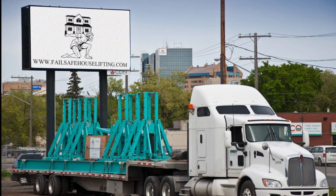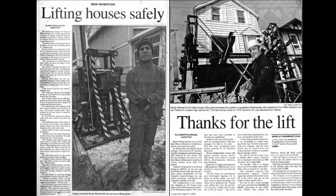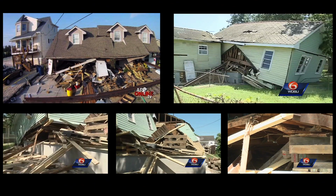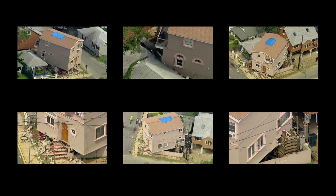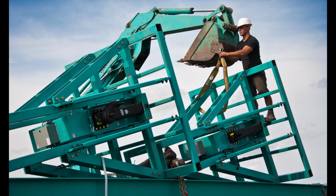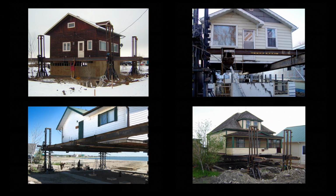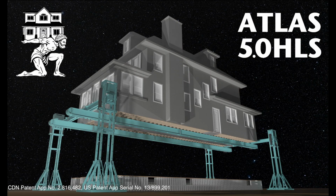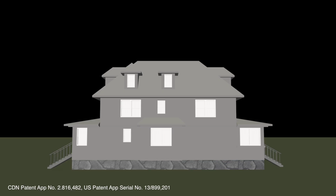FailSafe house lifting systems began in 2007 after company president Monty Wenzel saw the results of a collapsed house lift. Monty's response to the incident was that there had to be a better, safer way of lifting and suspending houses than piles of wood curbing. After 7 years of development and over 100 successful lifts in North America, the 5th-generation Atlas HLS-5 system is the safest, most efficient means of house lifting available.